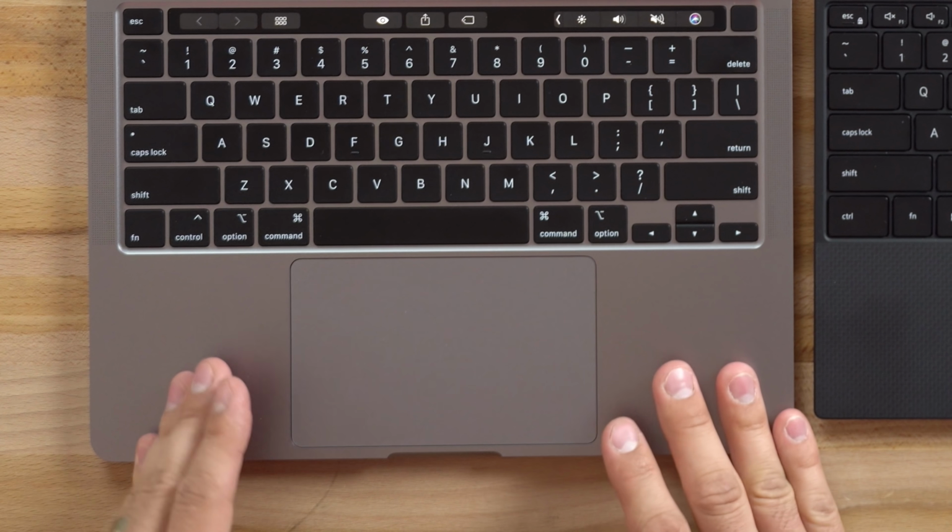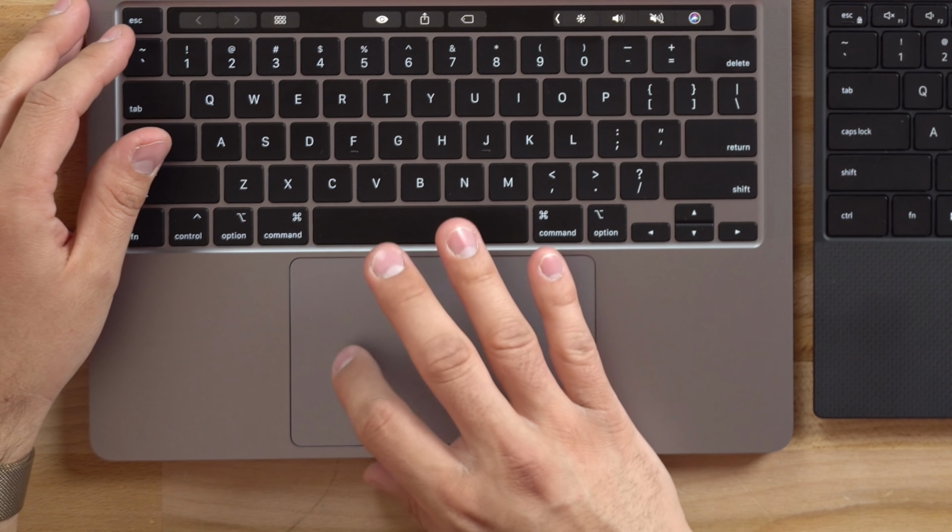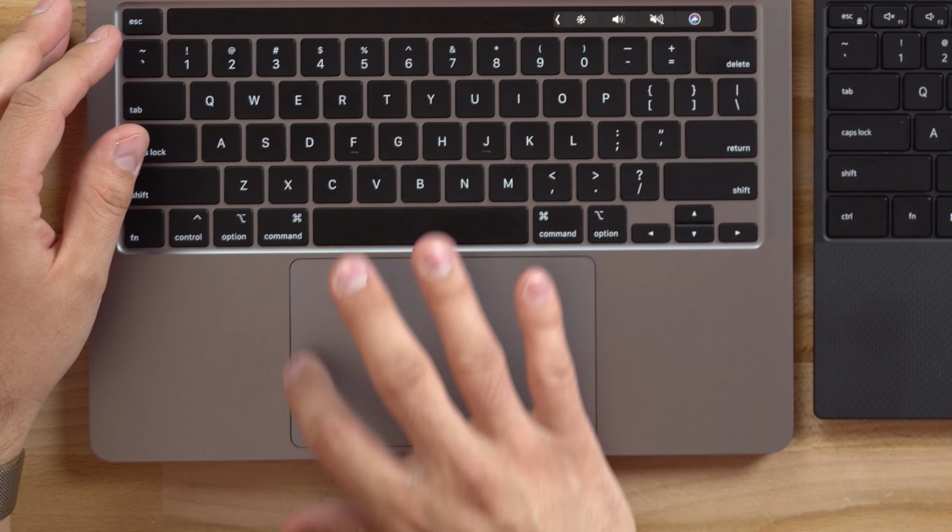It is larger, it is all glass, and it uses magnets, so it feels the same no matter where you click. It is an amazing trackpad, definitely better than the Dell's. And now let's look a little bit higher and compare the displays.